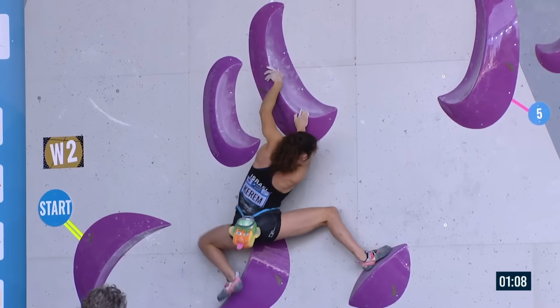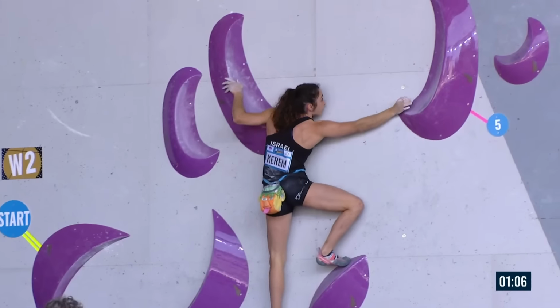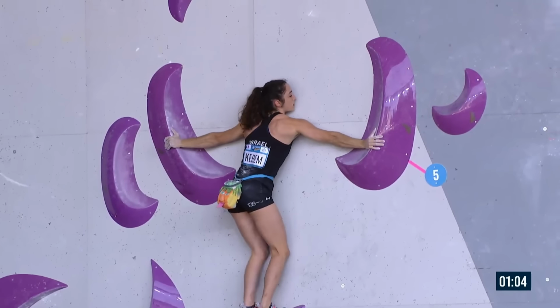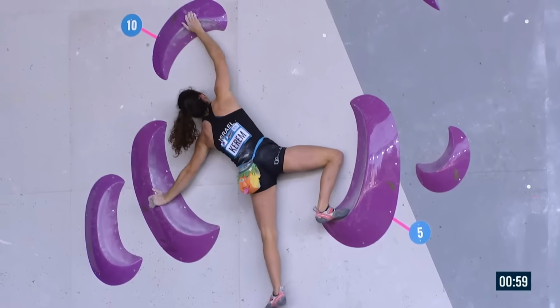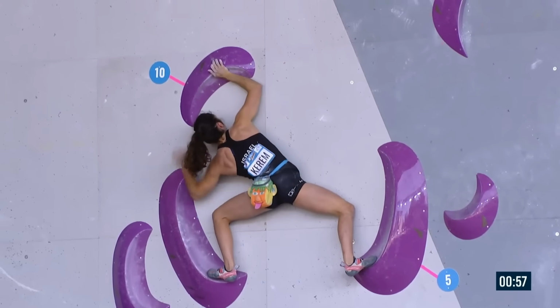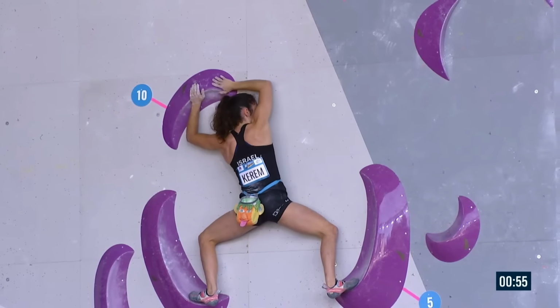Ayala goes again, keeps on trying this move. Over towards the right. Bring that right foot up to match the hand, but with a minute to go, she needs to get it done this time, and she's still got to figure out the tricky last hold.